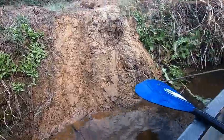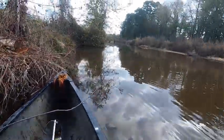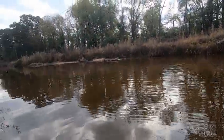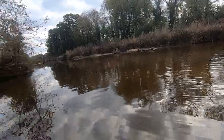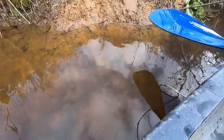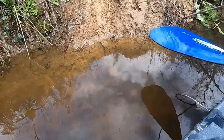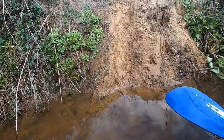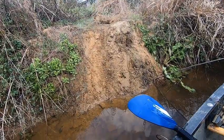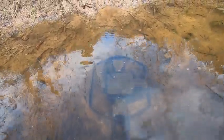I'm checking this side on the way in, and I'll check that side on the way out. But I did see a big disturbance at one of the sets on the other side. Maybe I've got a catch over there, but this one didn't do anything. But it's still bedded right where it should be, and it's just a matter of time. Something's going to come up here and get nosy. Let me move down to the next one. It's only about 20 feet down. It's still in its bed too, right where I'd put it.